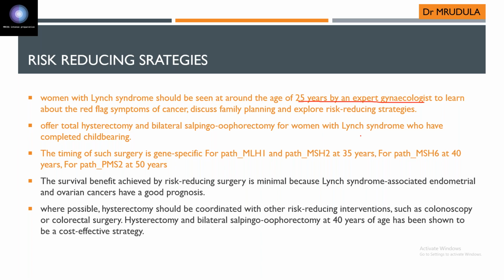Once the patient has completed childbearing, risk reducing surgery is usually offered, that is TAH BSO or total laparoscopic hysterectomy with BSO. The timing of surgery depends upon the specific gene. For MLH1 and MSH2, it is at 35 years, MSH6 at 40 years, and PMS2 at 50 years, because for PMS2 the chances at 40 years are very low. So MLH1 and MSH2 require hysterectomy with BSO at 35.